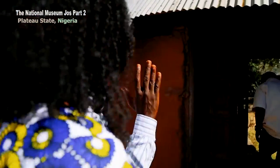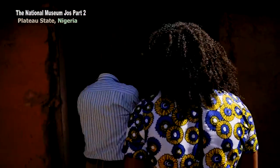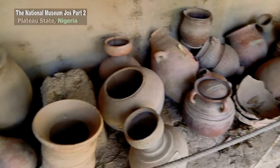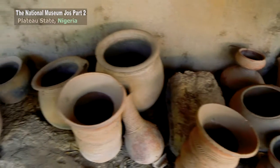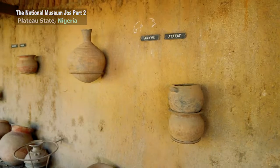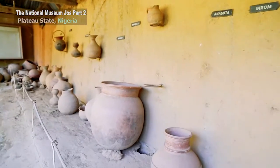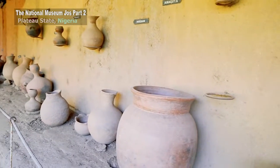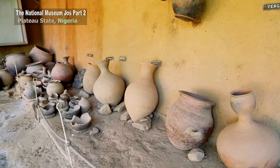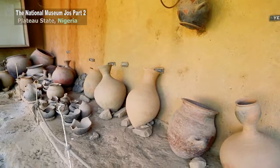As we move into the pottery section, the pots were collected in 1956, even before our independence. All this exhibition was mounted before that time. So all these pots were collected from different parts of the country. As you move along, you will see them. They are labeled according to ethnic groups from all parts of the country, even up to Cameroon.